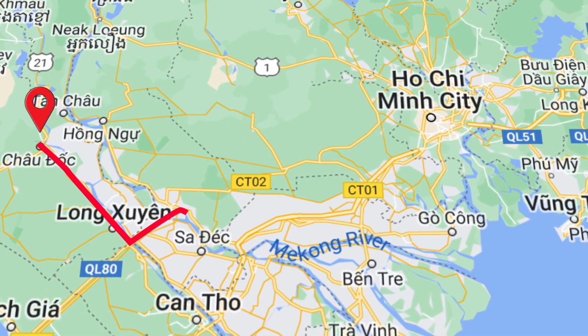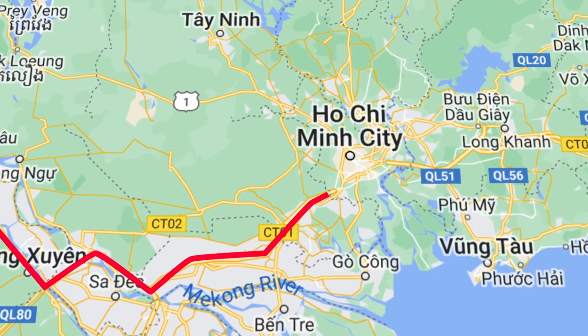Chau Doc is a small town, there is not much to see there, so if you are landing in Ho Chi Minh, you can skip it because it's a 7 hour bus ride away. So assuming that you will land in Ho Chi Minh or Hanoi, you can follow this guide both ways. We will leave from Ho Chi Minh, but just reverse it if you're landing in Hanoi.